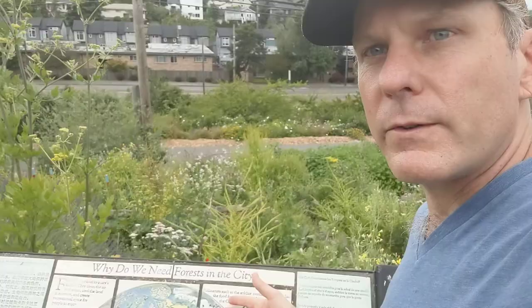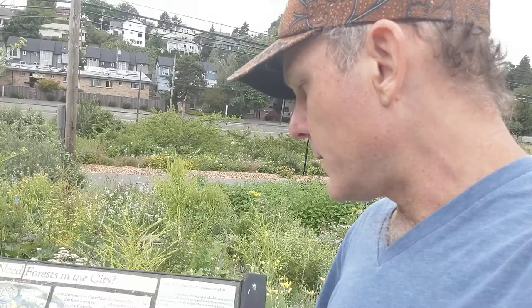Why do we need food forests in the city? Which I would think would be obvious, but they've actually stated it out. Because of butterfly migrations, to help with diversity and resistance and resilience. And they're talking about beetles and sheltering of birds. And so there you have it. The Beacon Food Forest. Come visit.